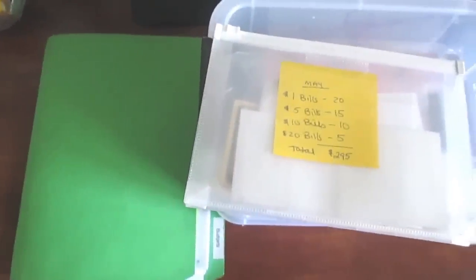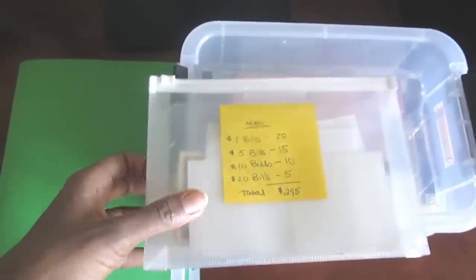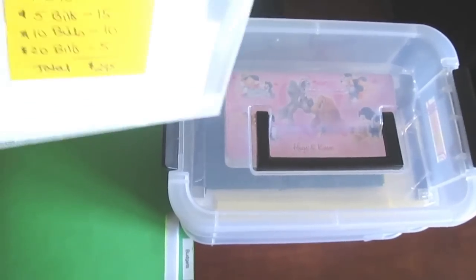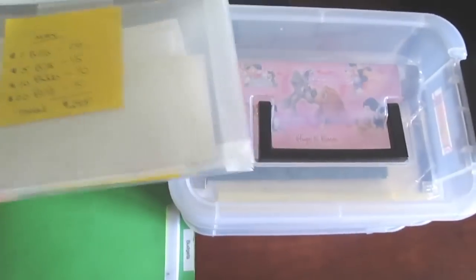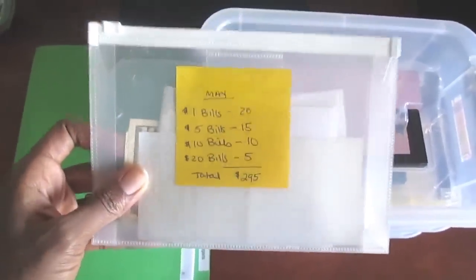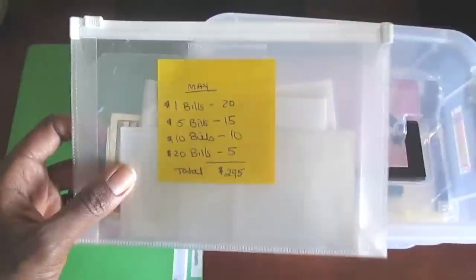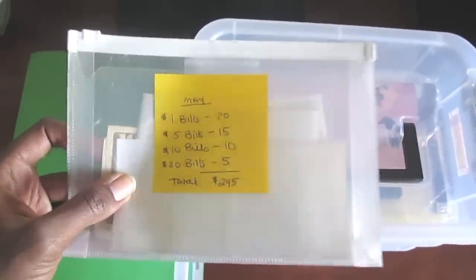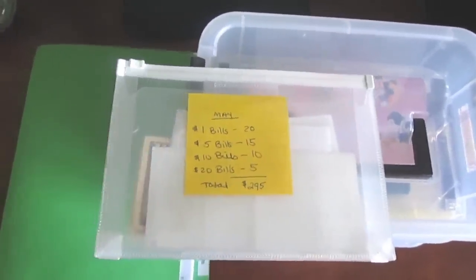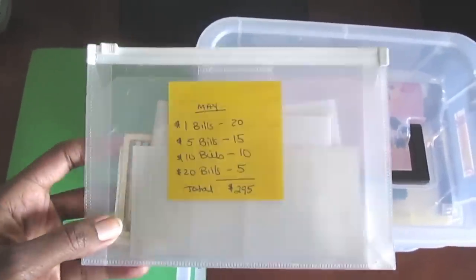So this is probably by far my most favorite use of the post-it notes. I recently showed you guys a video of my bill paying caddy. If you all have not checked that out, I'll make sure that I link it below as well as on the screen, so you can definitely check it out. But in my bill paying caddy, I keep this clear envelope that I picked up from the Container Store, and I put all of my banking needs in this envelope, whether it be deposits that I need to take to the bank, checks and cash, or even if I need to make a withdrawal.